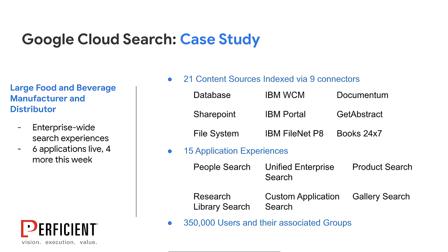Things like databases, where they're loading out of their own custom applications that they've written internally. Things like the IBM suite, so FileNet and WebSphere Portal, or Documentum, or online SaaS services like getAbstract or Books 24/7 that they use for learning. They are taking these into a bunch of different application experiences where each has a different sort of way of working. So at a basic level, this is something like people search, being able to find what people exist in my organization and how they relate to one another.